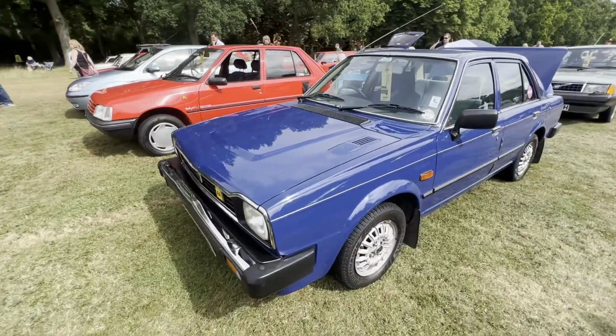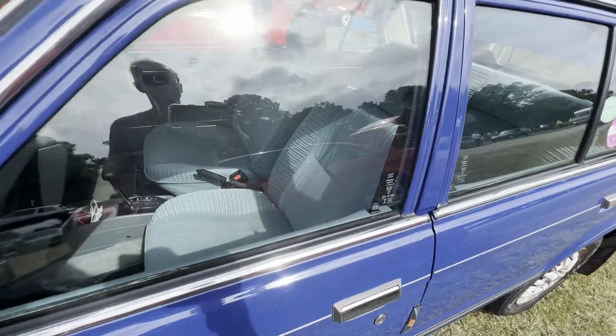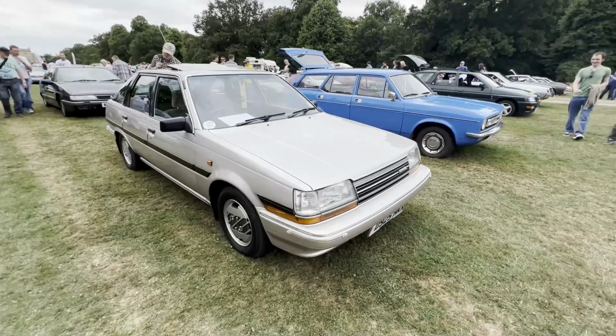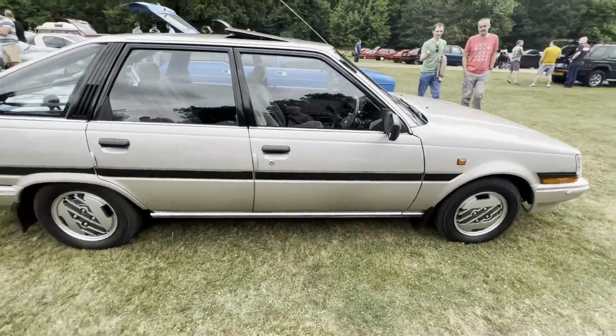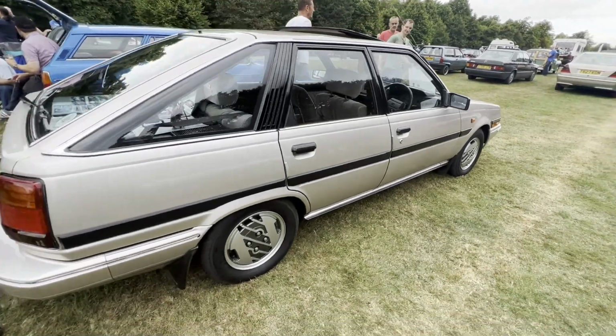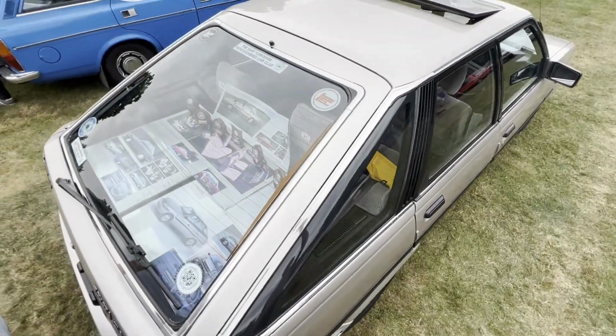An exception will be this Acclaim. This is a top of the range CD model. Lovely interior. Good cars, Acclaims. They drive really nicely. This Toyota Cortina is pretty awesome. Look at these wheels. They're amazing. It's in superb condition as well, and has the trophies in the back to prove it.